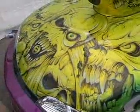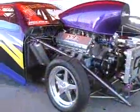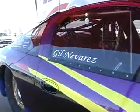This was our first trip to a streetcar show here in almost 8 months, and we were really looking forward to seeing a bunch of new pro streetcars and meeting some of the drivers.